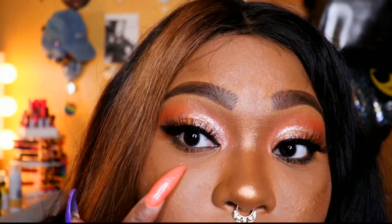It didn't crack or anything, and I'm just really liking how flawless it looks after 8 hours. You know, it said that it does last for 24 hours, but I'm loving how it looks after 8 hours. Looks really, really good. It's not creasing under my eyes, and I really appreciate that. So overall, I give it a 10, and I'm very happy that I got it because it's popping.